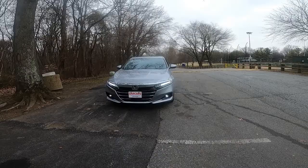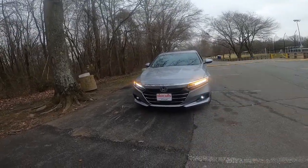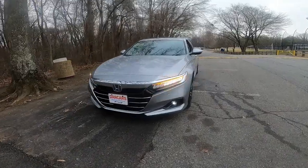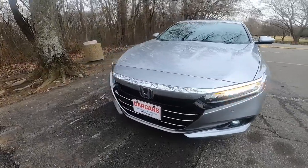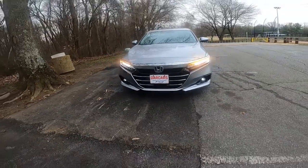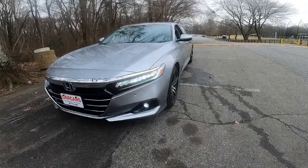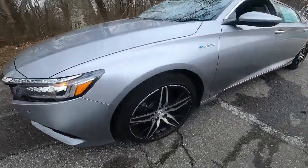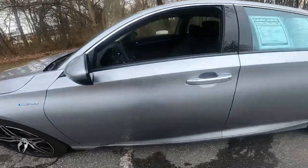So now we're starting the outside of the Accord Hybrid. This is your key fob right here. This one does come with full LED lighting and LED fog lights. As you can see, this one did get a facelift for 2021, as did all other Accord models. New styled front fascia, and you do have some new wheels from the regular Touring 2-liter turbo. Hybrid badges in blue.